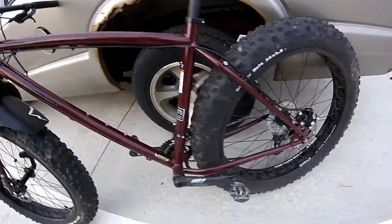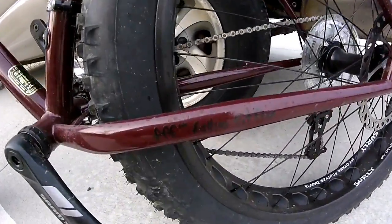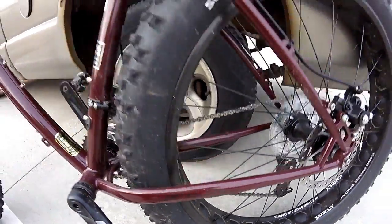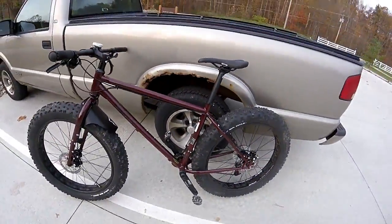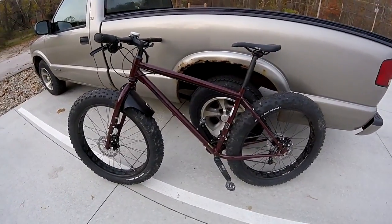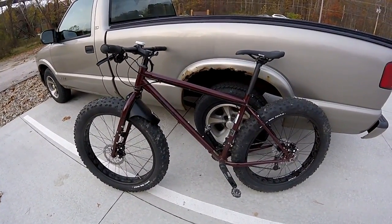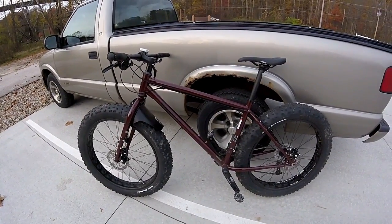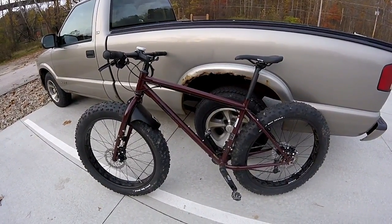Surly. And yes, it has, let's see if I can get it, Fatties Fit Fine. This has 4-inch tires, the Surly Nates, and it's a load of fun. So we're gonna ride this today out here on the trail and see how it can handle this type of terrain.